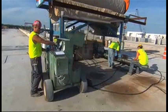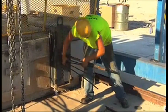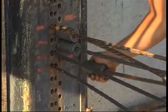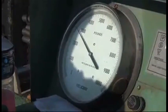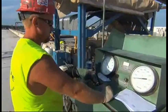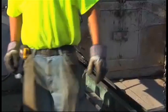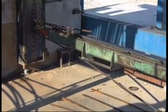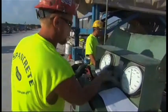The next step is the tensioning of the strands. In this case, we have a strand pattern with straight strands of 6 strands in each stem, as shown here. The strands are first tensioned to about 2 to 5 kips based on the gauge pressure reading. In this case, a mark is made on the strand after the preload is applied. The strand is then tensioned to the specified level and is measured using the gauge pressure on the hydraulic pump.